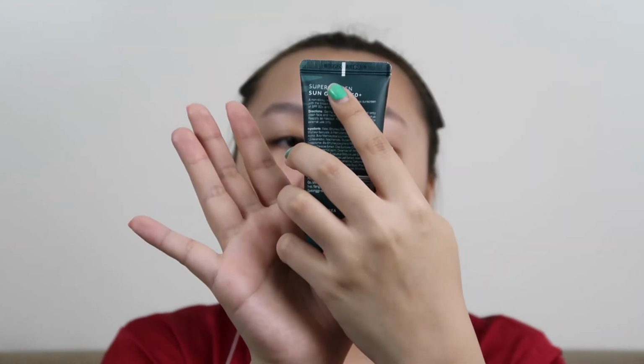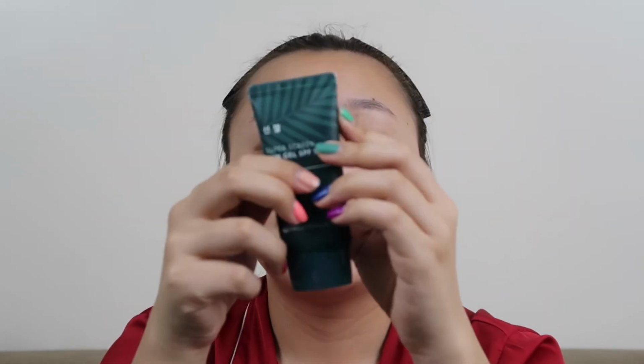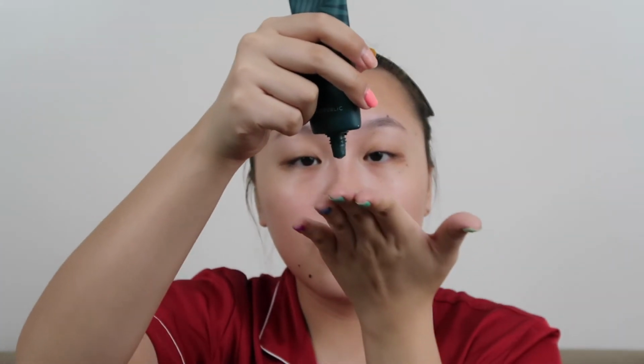So I just spray it. And I go in with my sunscreen. The sunscreen I'm using right now is the Face Republic Super Screen Sun Gel. It's made in Korea. I think they sell it in Watson's. Yeah, it's 499 pesos, I think. And it's not sticky at all. And the consistency is really, really light. When you first apply, you can find it a little bit oily, but it's not.